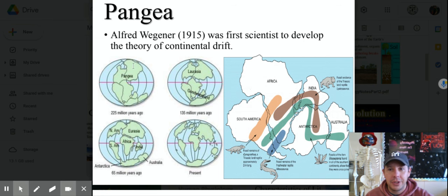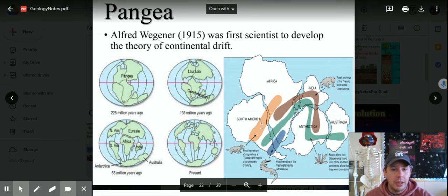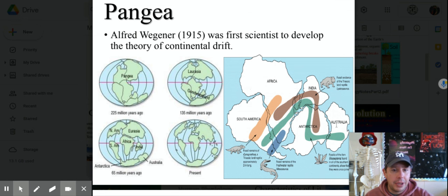All the pieces of the Earth, or the continents of the Earth, are fit together very nicely. And slowly but surely, you see them start to break apart into what you see now present day here, and what the Earth looks like and the world looks like today. Okay, here's another example of how the puzzle pieces, Africa, South America, Antarctica, India, Australia, they all fit together very nicely. And what he noticed is that there are similar fossils where they fit together. Again, kind of just like putting together a puzzle at home. It's the same sort of thing.